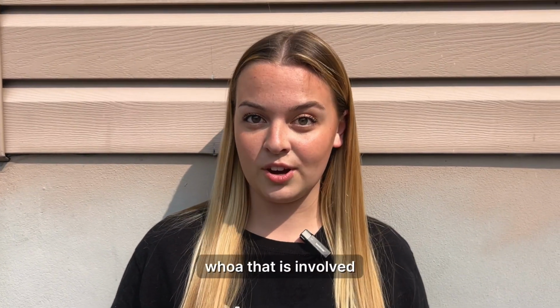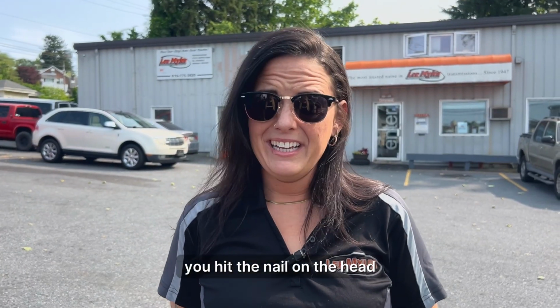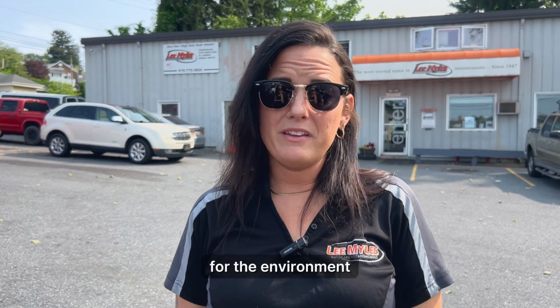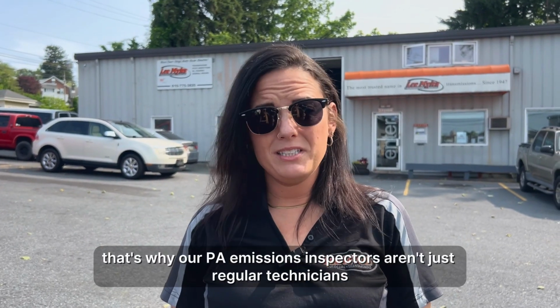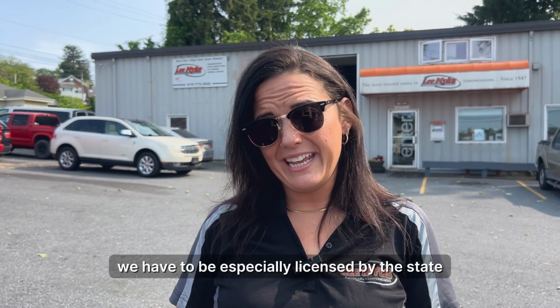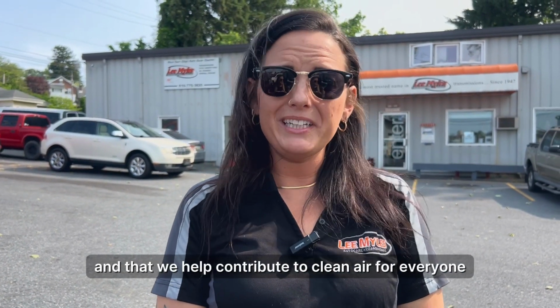Whoa, that is involved. Why is this system set up to be so detailed? You hit the nail on the head. It's all designed to ensure that our vehicles are running as clean as possible for the environment. That's why our PA emissions inspectors aren't just regular technicians. We have to be specially licensed by the state. This helps ensure that we follow each step correctly and that we help contribute to clean air for everyone.